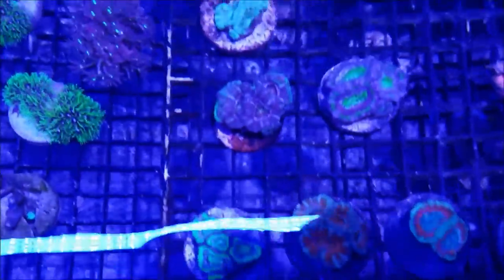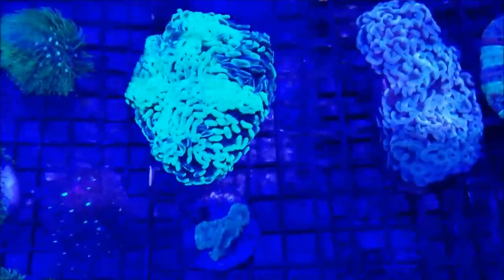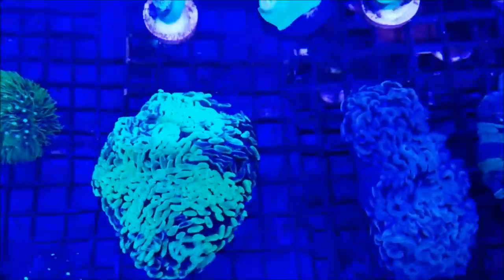Okay, so moving along now, and I move down to the acan section and scoly section. And, oh, more Euphyllias. Thank you very much. I have to record them. Here are some Duncans. Kind of look like mine, though. But they came out later in the day and looked gorgeous.